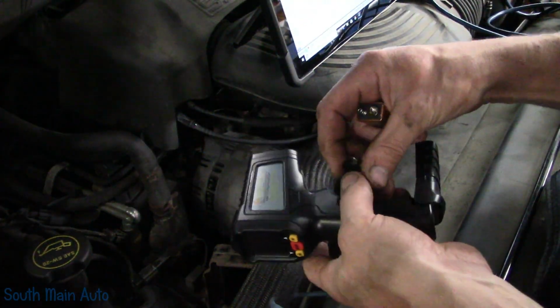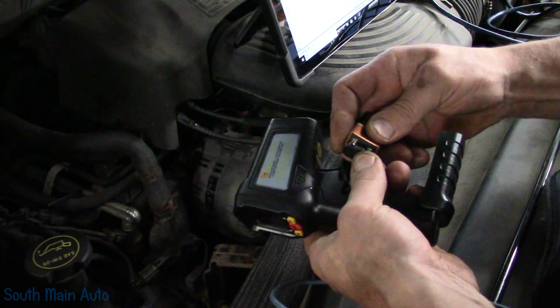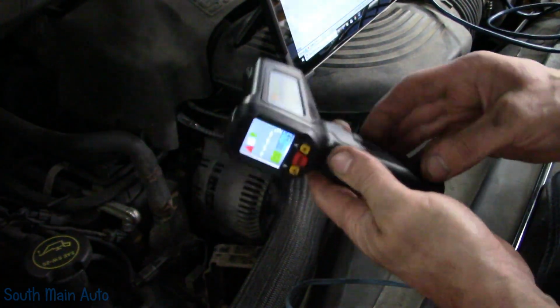It's interesting though that is not our whole current draw. At least I don't think it is. Oh boy, she turned on now. Look at that. Fancy.